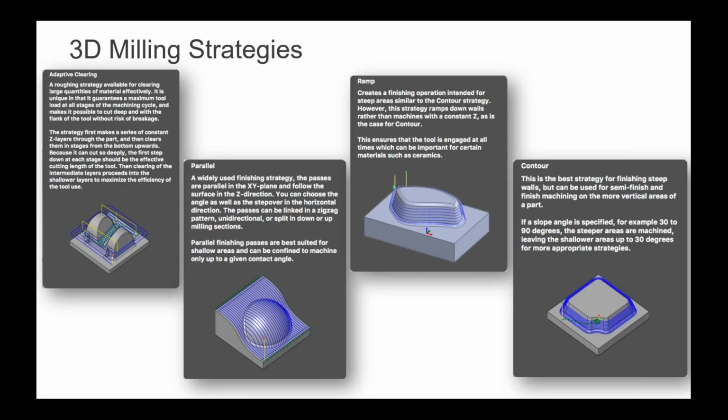And again, we have a 3D adaptive clearing. So we take that same deep engagement, the constant radial engagement, and we work up the walls of the part, almost like we're cutting it out like a pyramid so we can come back and finish and not have to cut through all that raw stock. So you have that high-speed machining, that high-efficiency 3D toolpath adaptive clearing that comes part of our interface. So we'll talk a bit more about 3D adaptive clearing soon.